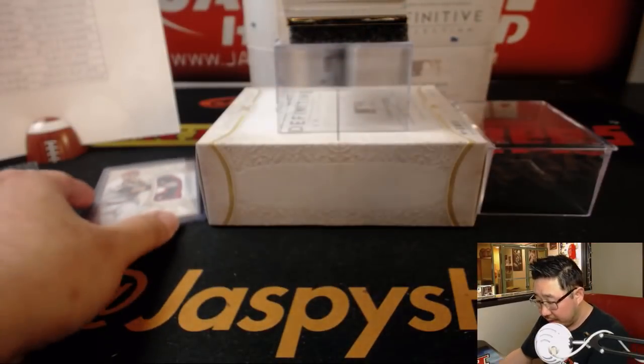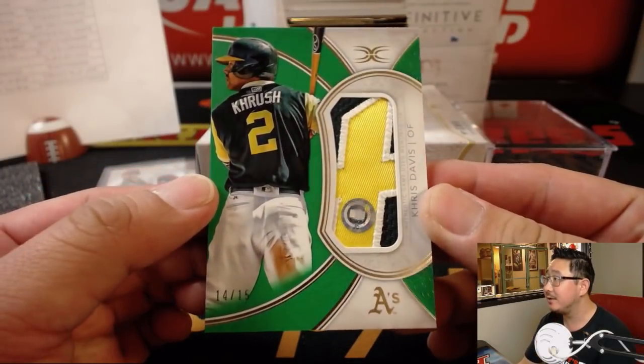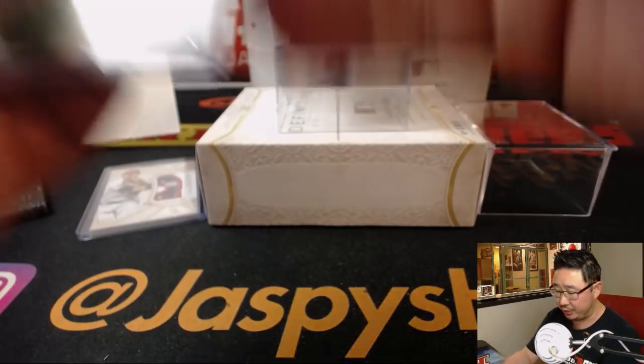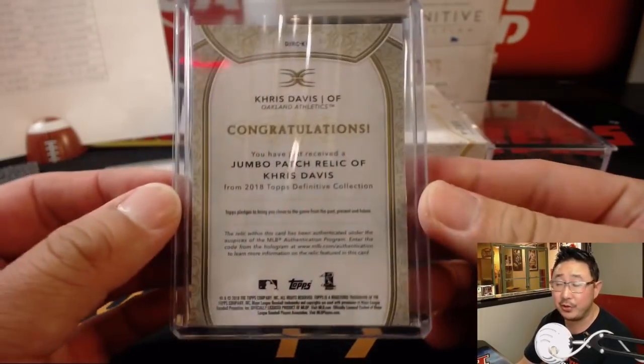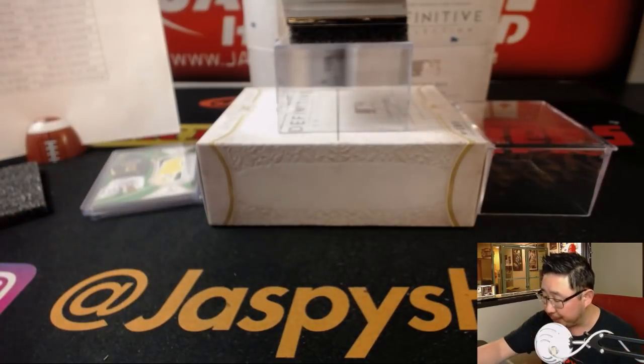Solid start. We got out of 15, Chris Davis. We pulled his majestic 1/1 in the previous break. Adam Kupperman with the A's. Nice. Chris Davis has some great patches in here. Again, with the MLB.com/authentication sticker. Right there, you can look up the code and see the date from where that jersey came from.